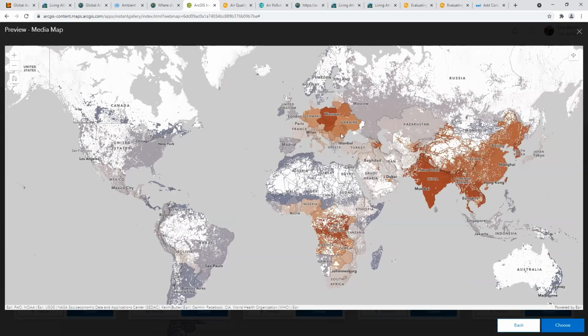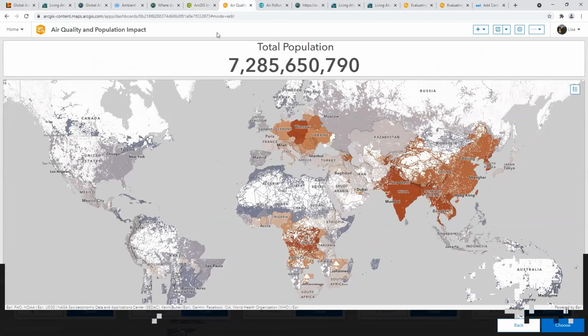But there's a lot of different ways that we can create from a map once we've configured what we want. Another example is a dashboard. You've heard of this a few times. In this case, all I did was bring in that map we just made and add what's called an indicator.